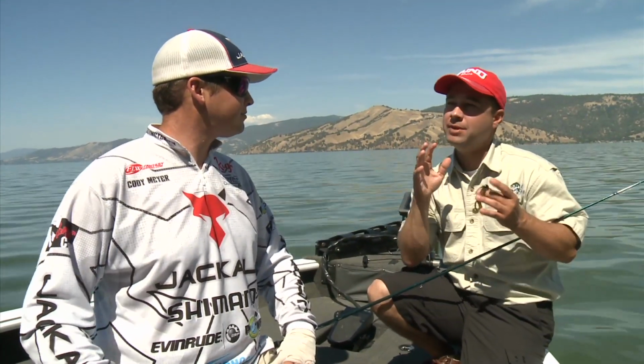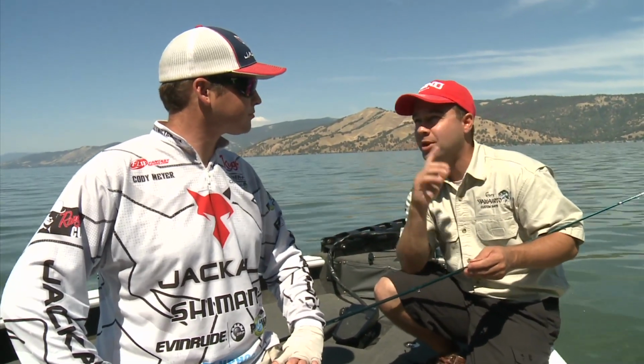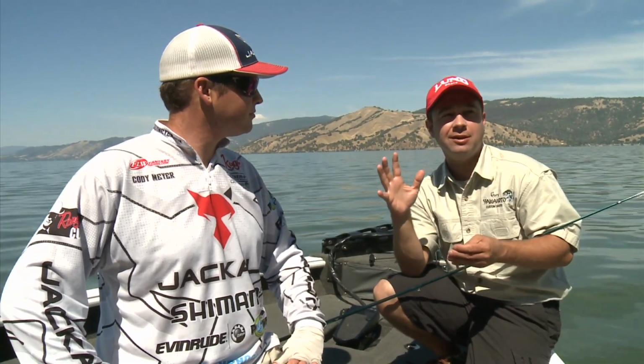The crevices are something that's interesting too, because we're seeing little shad and little silversides, which are some of the natural baitfish they have here. Yeah. That's coming up and popping all along this wall. So definitely a lot of life out here.